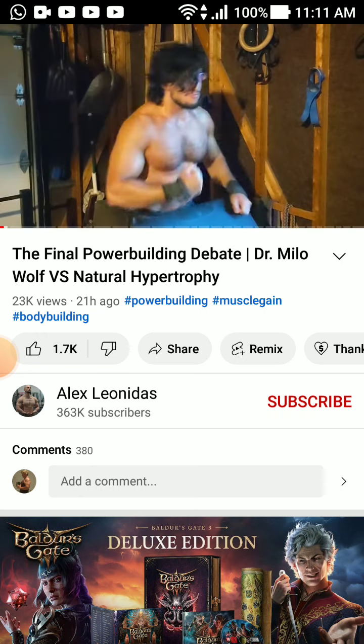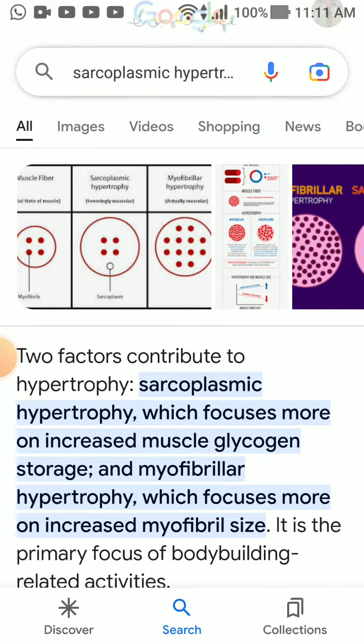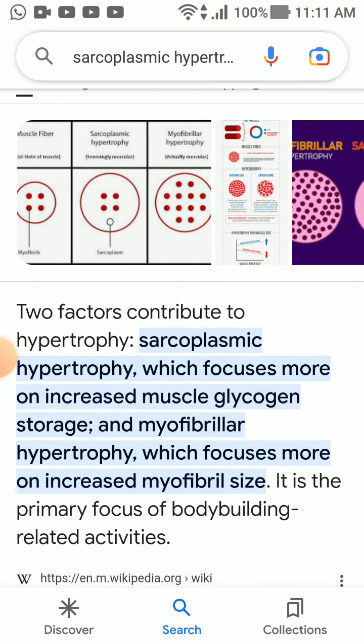Remember, just because somebody goes like this, poses and shows themselves, that doesn't necessarily mean that's the muscle that you think they're carrying inside there. You understand me? There are two types of muscle. Sarcoplasmic hypertrophy, which focuses more on the increase of muscle glycogen storage, which is a type of artificial muscle growth. And then there's myofibrillar hypertrophy, which focuses more on the increased myofibrillar size. And as you see here in this map, fiber size, sarcoplasmic, and then you see myofibrillar hypertrophy.